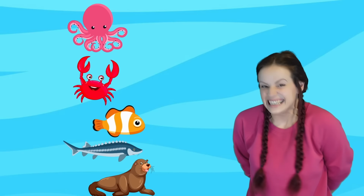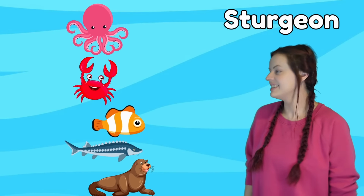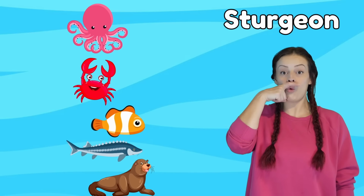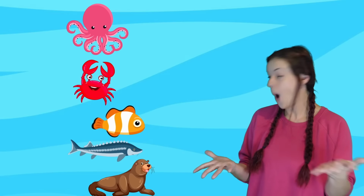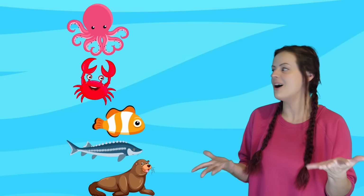This one is a sturgeon and he has a mustache. Ooh, it's a mustache. And they can live to be 100 years old. Whoa, that's really old.